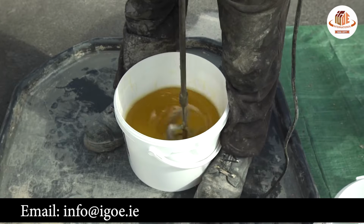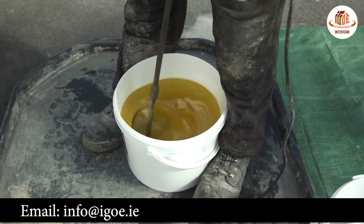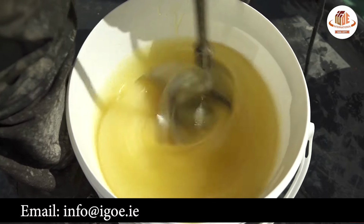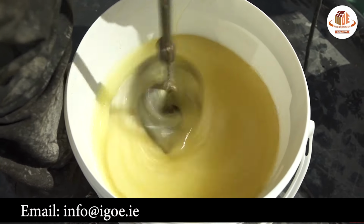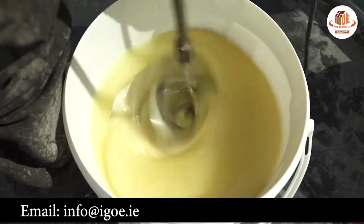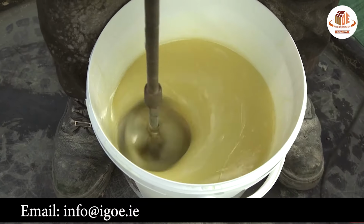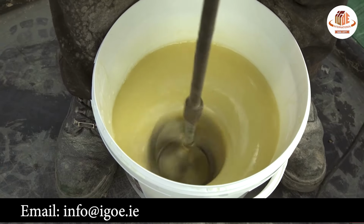Mix the resin thoroughly with a slow start torque drill and paddle for a minimum of 60 seconds. The resin will marble when you start to mix. You are looking for it to become one consistent colour. A good tip is to dip the drill to the bottom of the pot and keep lifting it. If the resin is consistent in colour, then you can move to the next step.